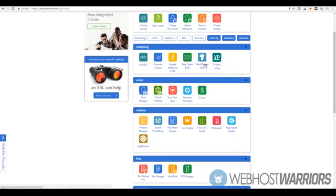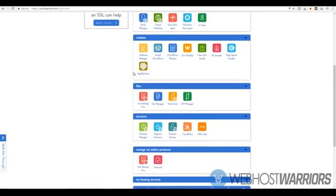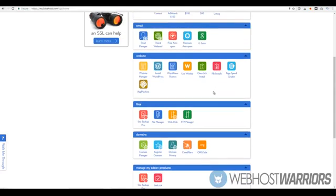And then over here you have your email section, so you could actually create your email accounts here through your own custom domain. And then for website builders, you could use Weebly or other website builders through your website manager, or you can install WordPress. But if you want to install WordPress in one click, if you're not very tech savvy, you can go over here where it says one-click install.